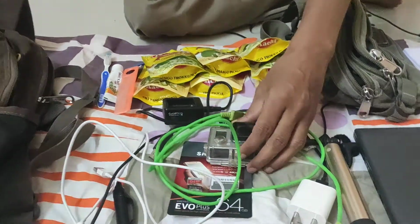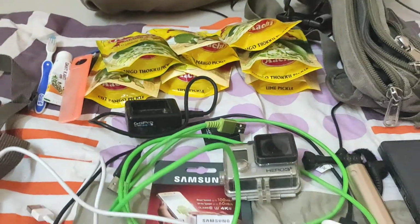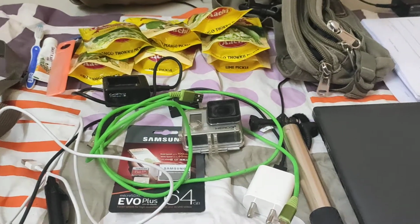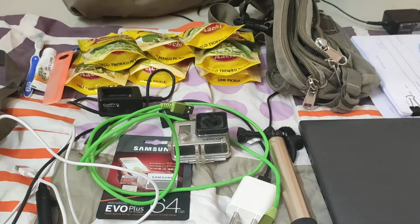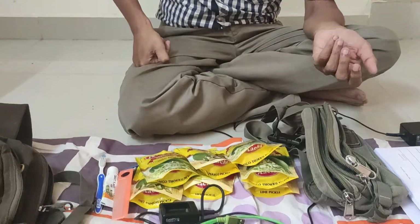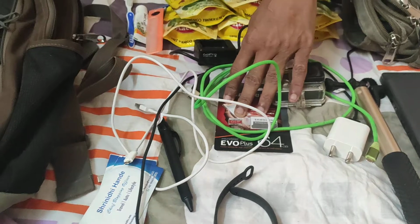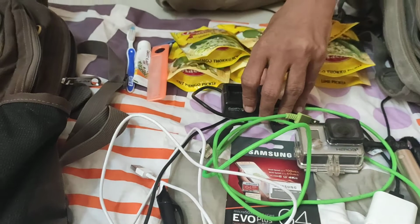I am carrying a GoPro camera as my secondary camera. In my recent trips, I didn't use it much. I was managing everything with mobile. But this time I thought, okay, I will carry a GoPro as a secondary camera or try to make some videos using that. I'm carrying one selfie stick for the GoPro. I'm carrying one extra memory card and the GoPro's chargers.